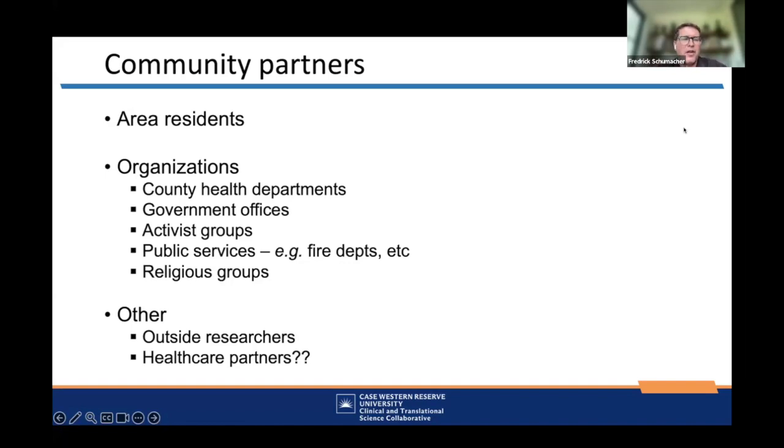Other ones are definitely religious groups. They seem to have a community center around those. We know that through some of the urban areas. Also some of the public services, such as fire departments and others. And then, healthcare partners is one I put a question mark in, but it's one that would make sense. But if you're dealing with a fragmented area, it's not as easy to do that.